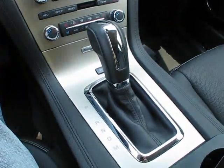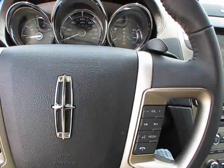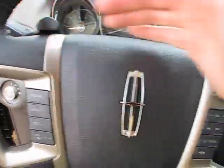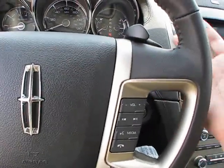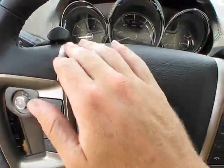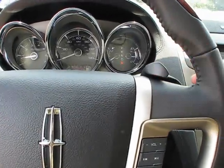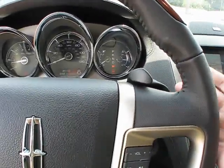This MKT also has the 6-speed SelectShift automatic transmission. The SelectShift is done by the paddles on the steering wheel. Now, where most people would find that one paddle does one command and one does the other, where in most situations it's the right paddle that shifts up and the left paddle that shifts down, both paddles will do commands either way. Simply push forward to shift down and pull back to shift up.